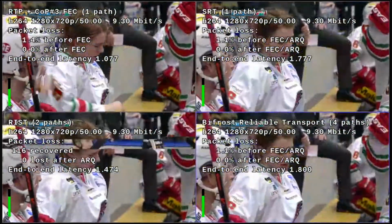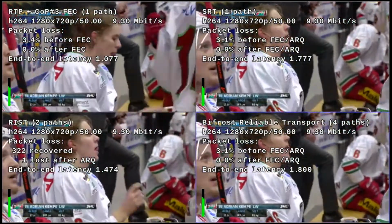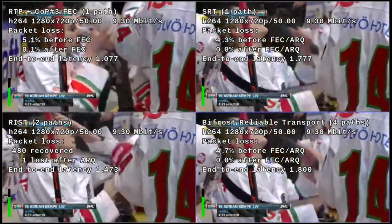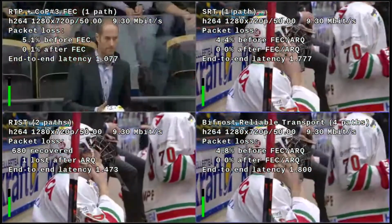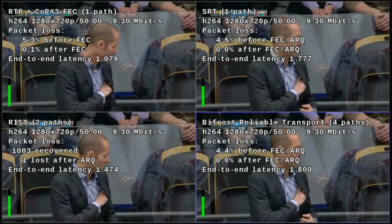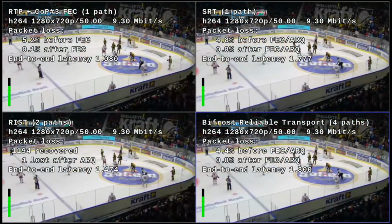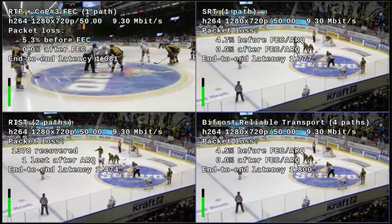Here you will see on your top left side, RTP is already starting to have a bad day. It doesn't really work perfectly, but still it can adapt to some of the error correction that is happening. All the other protocols are doing well. It doesn't really affect them that much.